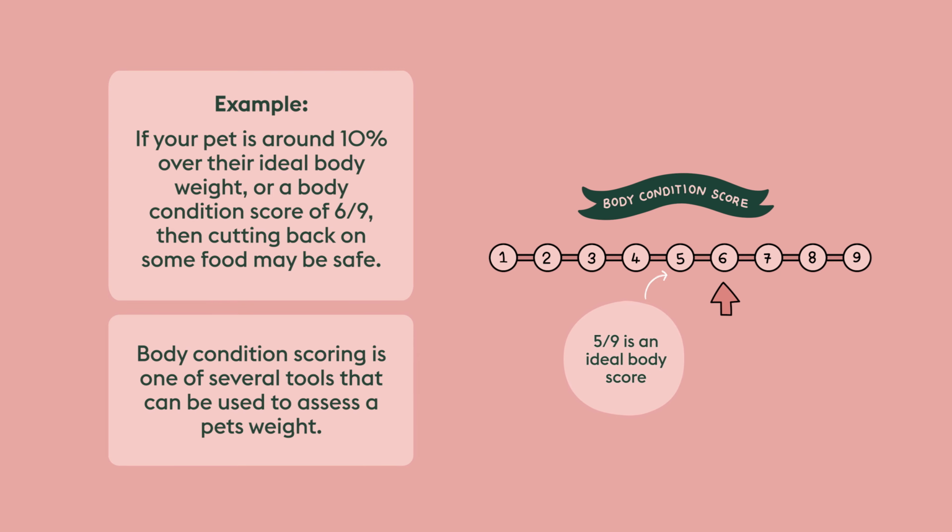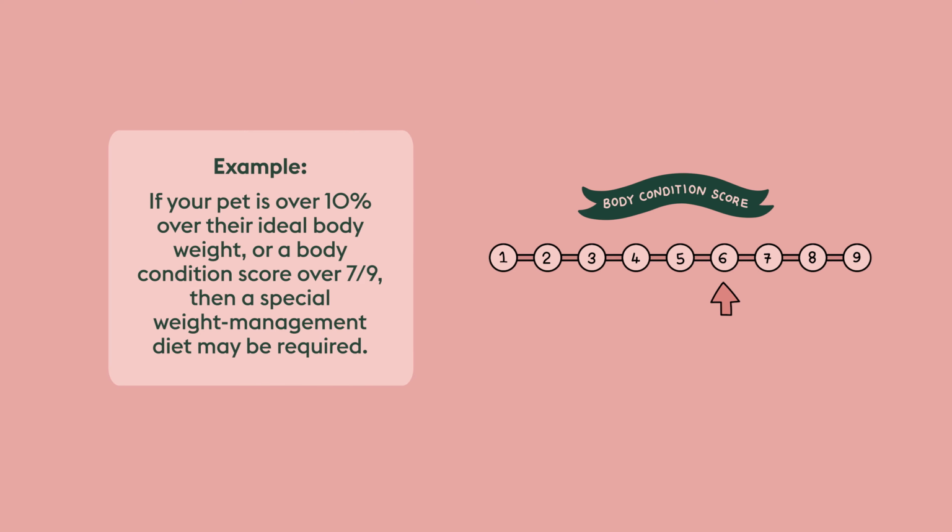For pets that are more than an estimated 10% over their ideal body weight, or for those pets who are a body condition score of 7 out of 9 or higher, that's when we want to start reaching for specified weight management diets or diet plans, because that way we can ensure that with the calorie cutback, we are still meeting the appropriate nutrient balance for those pets in the right proportions.